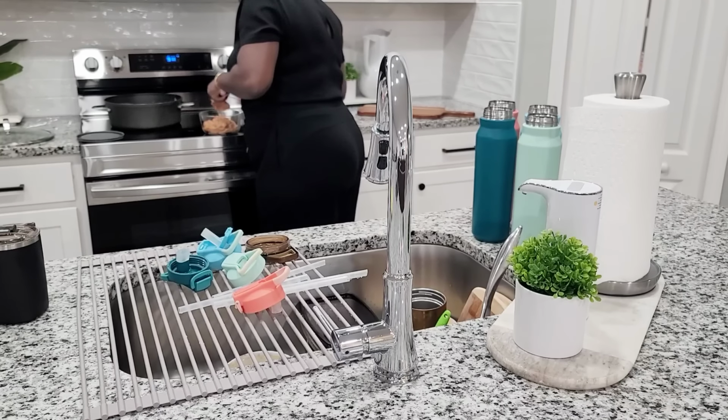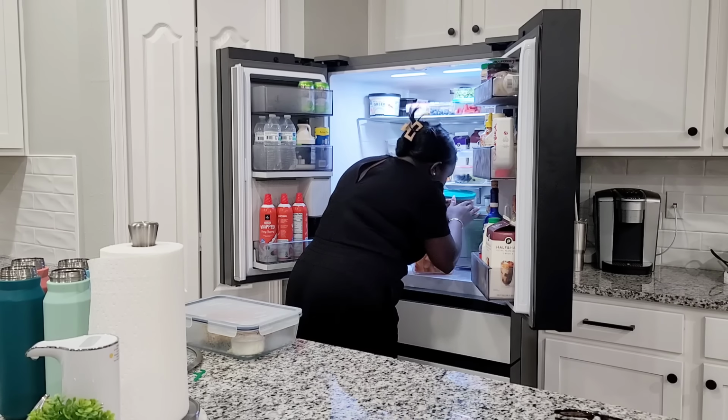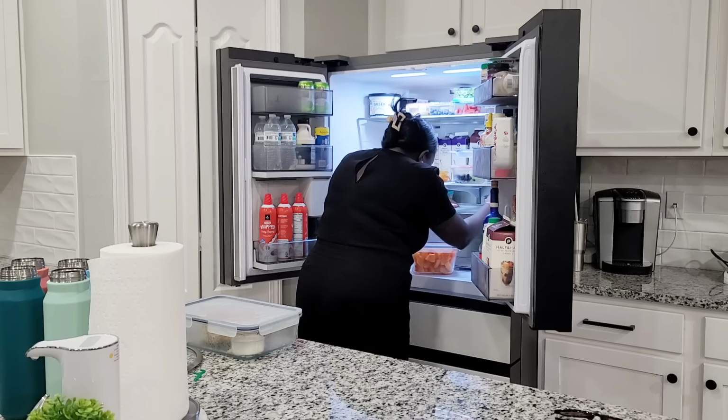So I'm going to take out everything that I need to put in the trash. In the process, I'll go ahead and just reorganize the fridge just to make it a little bit more organized, and I can also take inventory of what I have and what I need to buy from the store the next time I go in.